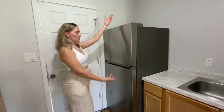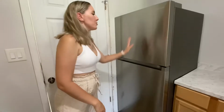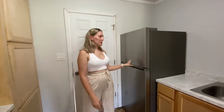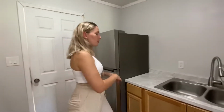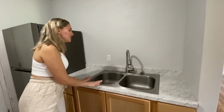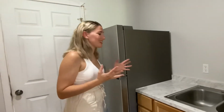Have this beautiful, whatchamacallit? Refrigerator. Freezer, refrigerator. It does not make water, so I will have to buy some, but that is okay. Moving on, we have my beautiful sink. So big, and I'm just so very excited about this, because I just cannot stop saying how excited I am about this place.